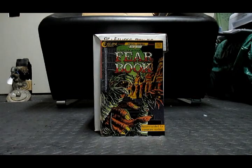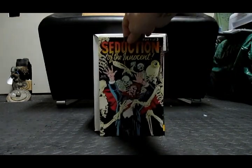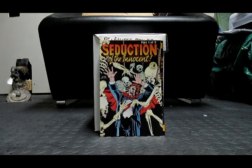And then something I didn't know, but I guess it makes sense since there was a 3D version, just a Seduction of the Innocent, issue 1 of 3. So yeah, found those for, I think, $1 or $2 each or whatever.